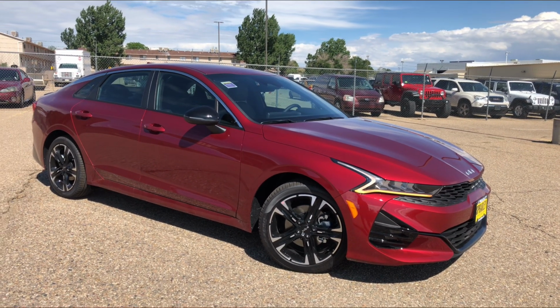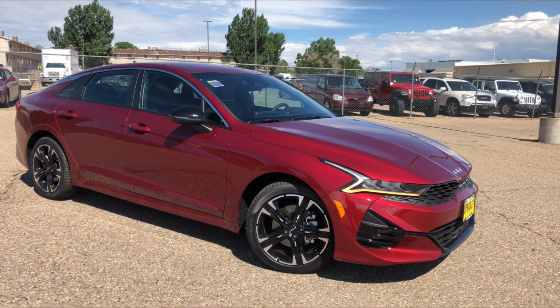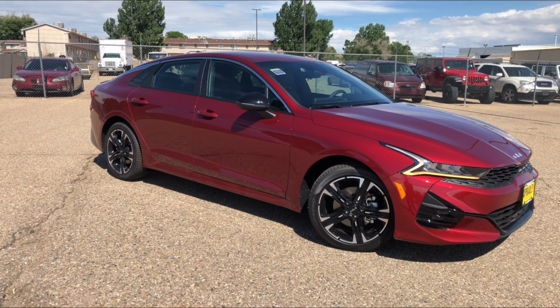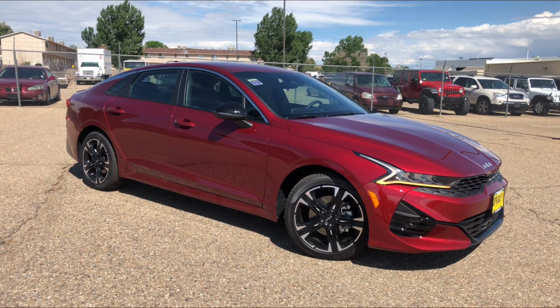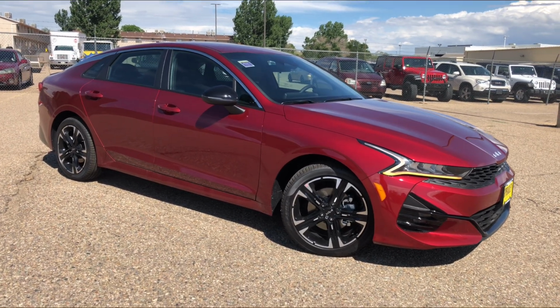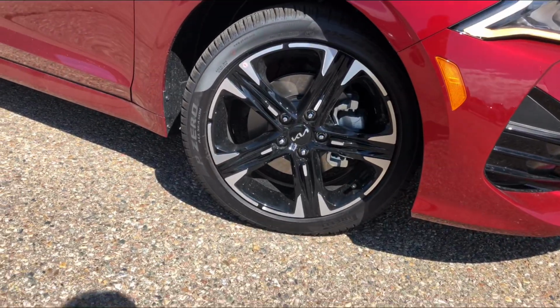And today we are going to take a look at the 2022 Kia K5 in passion red with black interior. This model here has the 1.6 turbo engine, and it has the 18-inch sport alloy wheels, which are one of my favorite features of this car. Let me just get a close up right there, right off the bat.